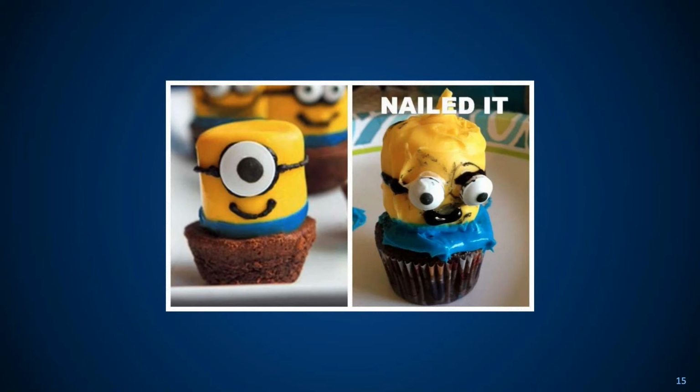Now, in nailing a project, being able to follow the instructions, seeing what's going on, and having the right amount of ingredients and all that kind of good stuff. The cupcake still tastes awesome, but it didn't exactly turn out the way that I had hoped.